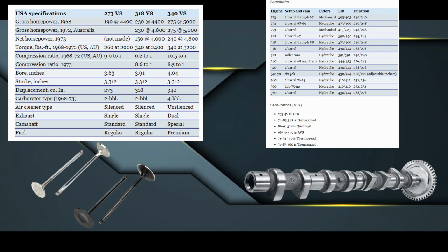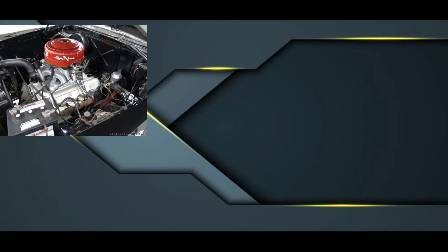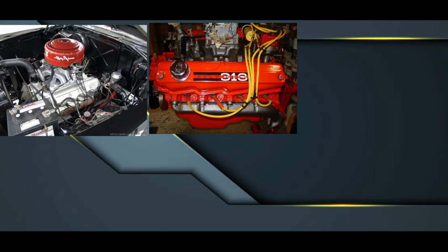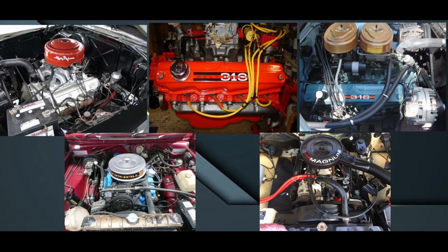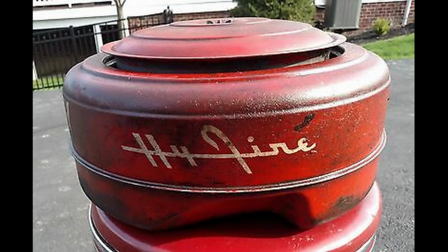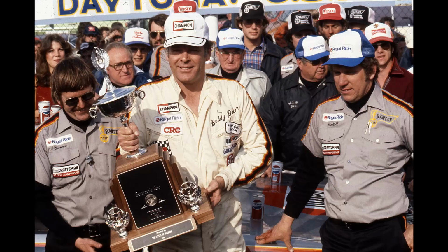This engine series lasted from 1957 to 2002, some 45 years, survived multiple design changes, was offered in everything from a 4-door family wagon, 2-door sports car, light commercial trucks, with everything in between, and sold millions of units across multiple manufacturers and platforms around the world. From humble beginnings on a forgotten platform to one of the most recognizable engines of all time, it helped mold the automotive industry into what it is today.